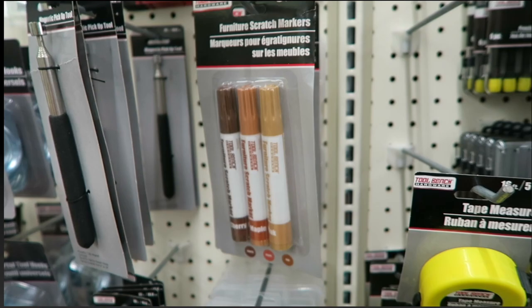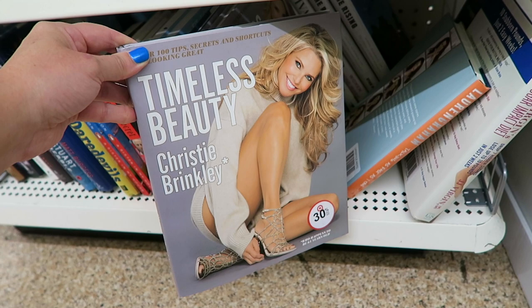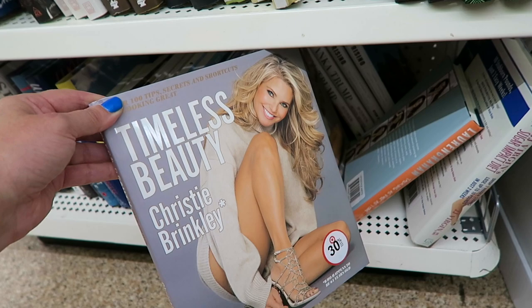Look what we just found at Dollar Tree. They have a Christie Brinkley book. I just looked at this somewhere not that long ago. Look, you can see that this is actually from Target. I think I am going to grab one of these. Look what I just found, the Christie Brinkley Timeless Beauty book, and it's from Target. I'm gonna grab one of these. Do you want one?